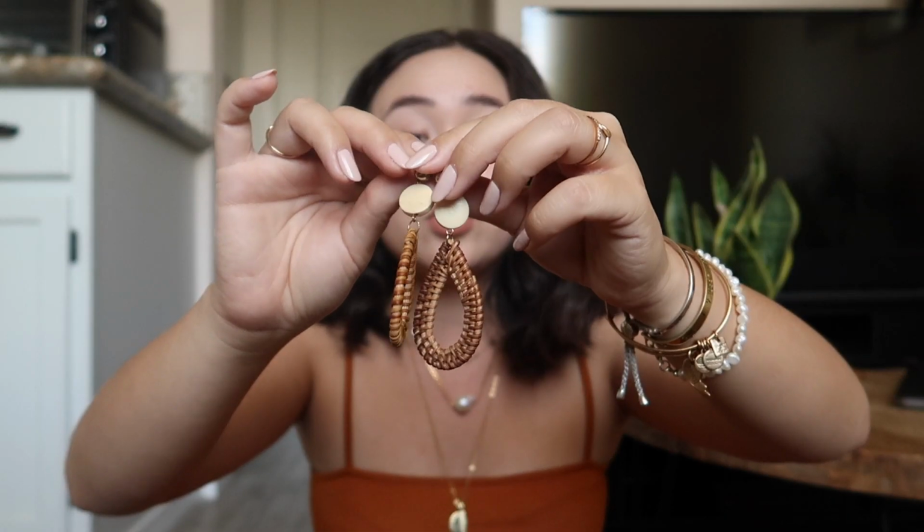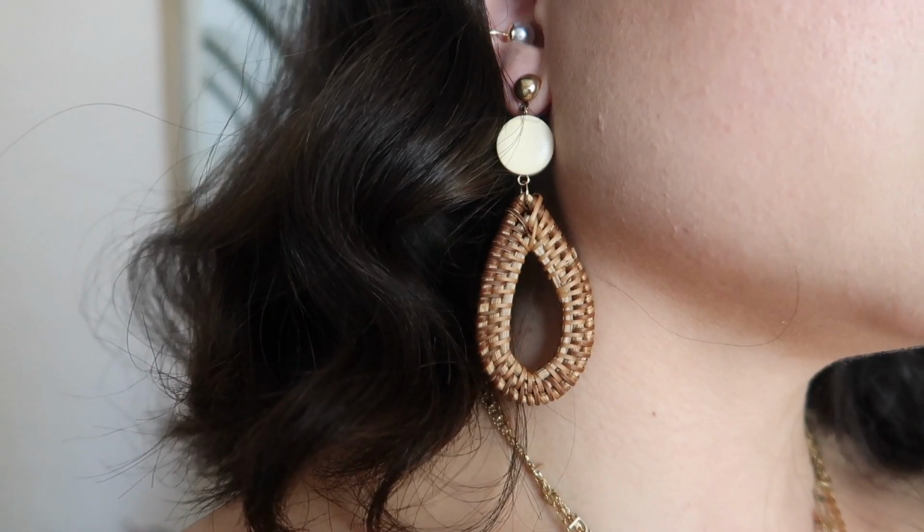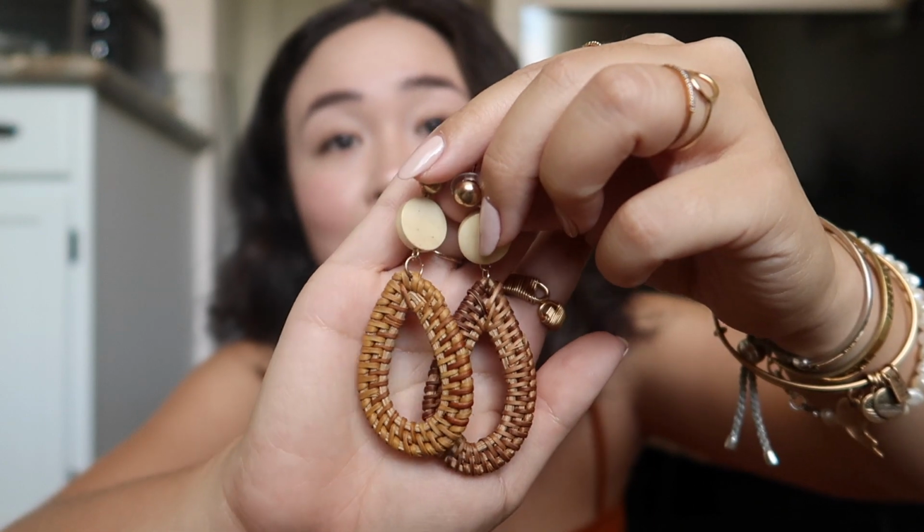I have recently been in love with earrings, which is so strange for me. Even a year ago, I was always afraid my ears were gonna close up because I never wore earrings, but for some reason I have just been wearing earrings like crazy. It's actually so cool because my aunt made them, so I thought it was really interesting to see her work come to life. I thought they were fun and very summery.